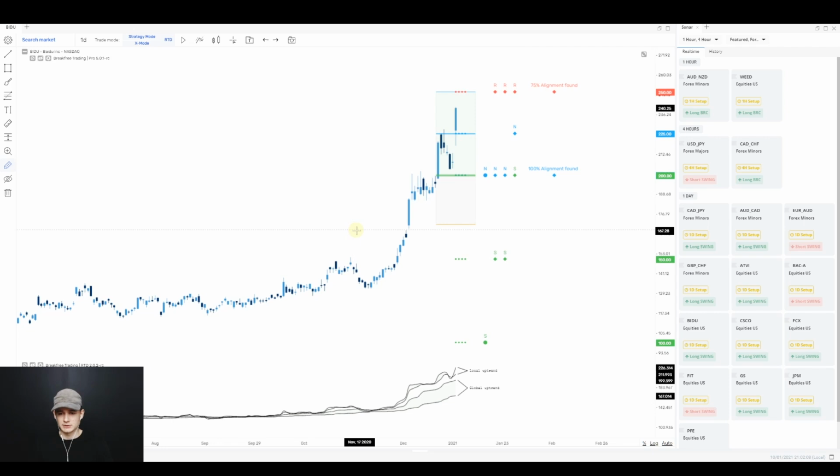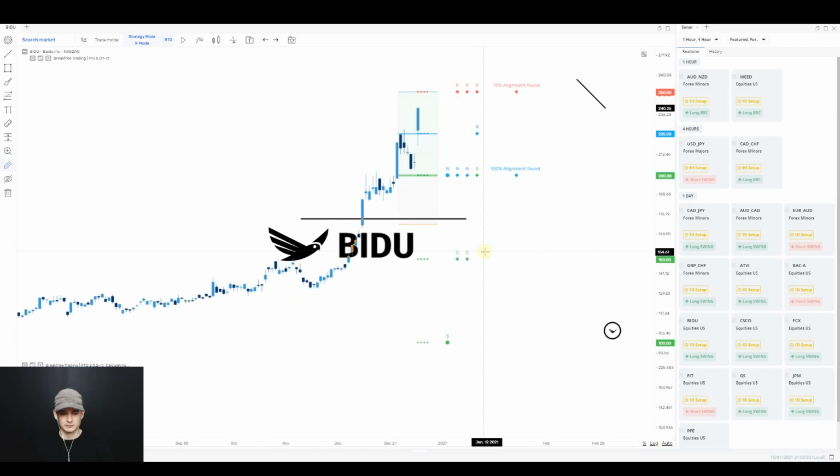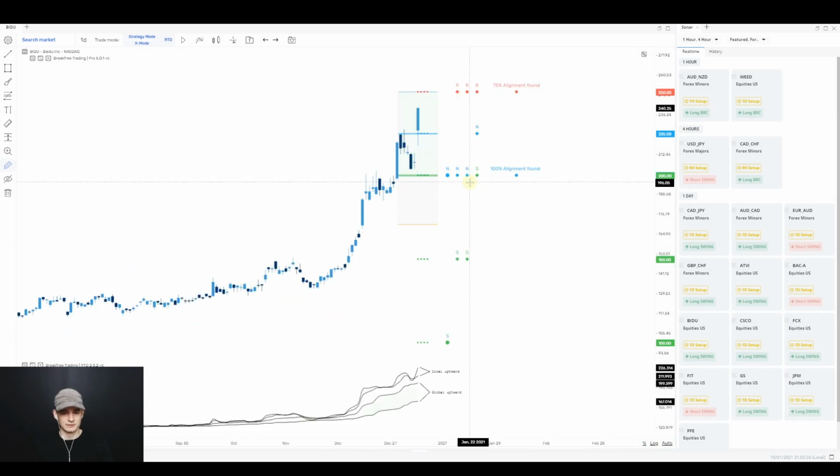Baidu is also something we looked at last week. It looks like we actually came down for the entry in Baidu. So we came down for the entry here, and now we hit TP1 and we're going for TP2. Yeah, it looks fine to me. So by now, this trade is probably done. Probably not going to set this up anymore. Again, if these stocks take off, they just take off. So probably not going to come back for a double bottom.